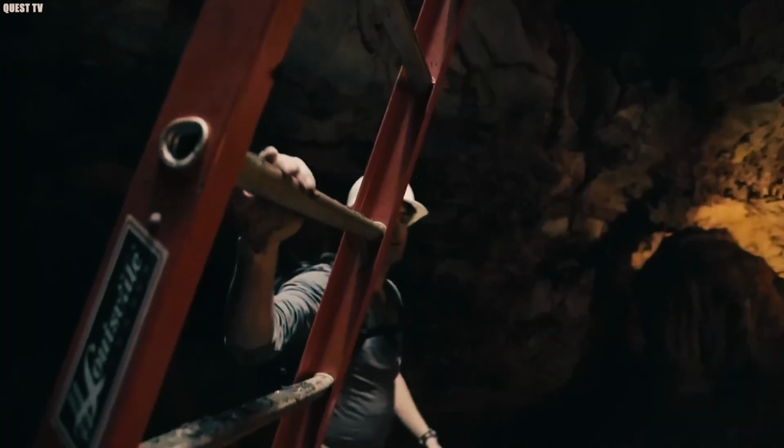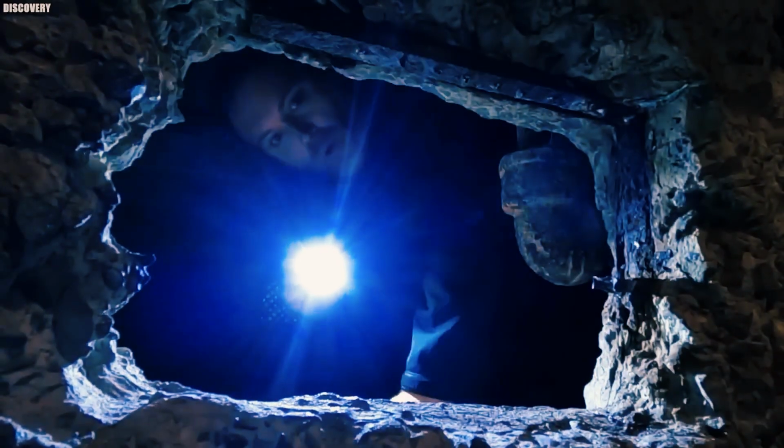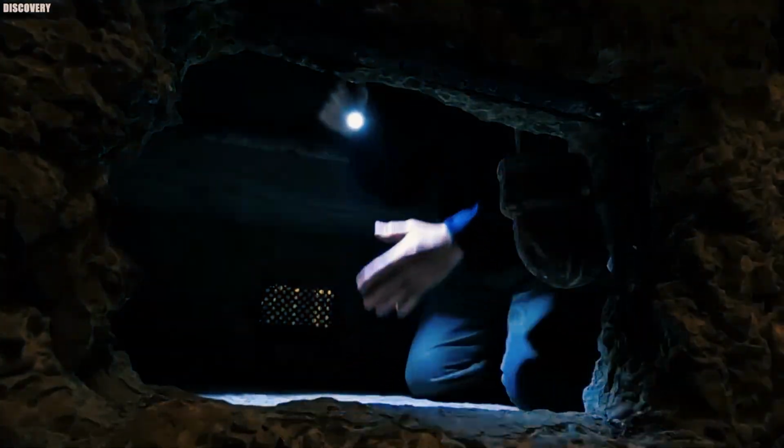Could there be additional routes no one has ever seen? And if so, what purpose did they serve? Were they part of the original military design? Or had someone repurposed them later?